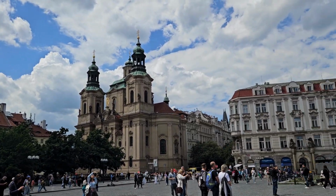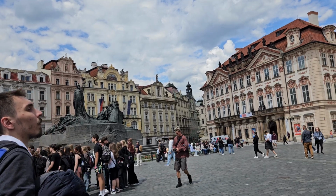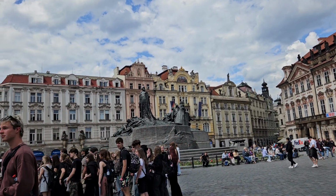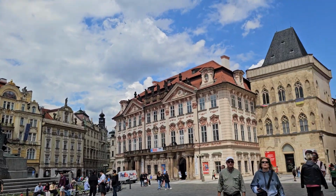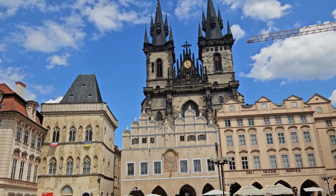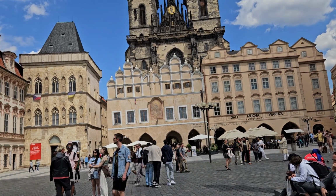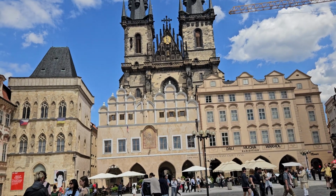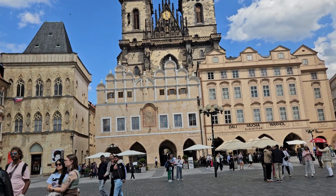This is the Church of St. Nicholas. Here we have the monument of Jan Hus, who used to preach at this beautiful church called the Church of Our Lady before Týn. A lot of people call it the Týn Church, but it's not exactly correct. The full name is the Church of Our Lady before Týn.